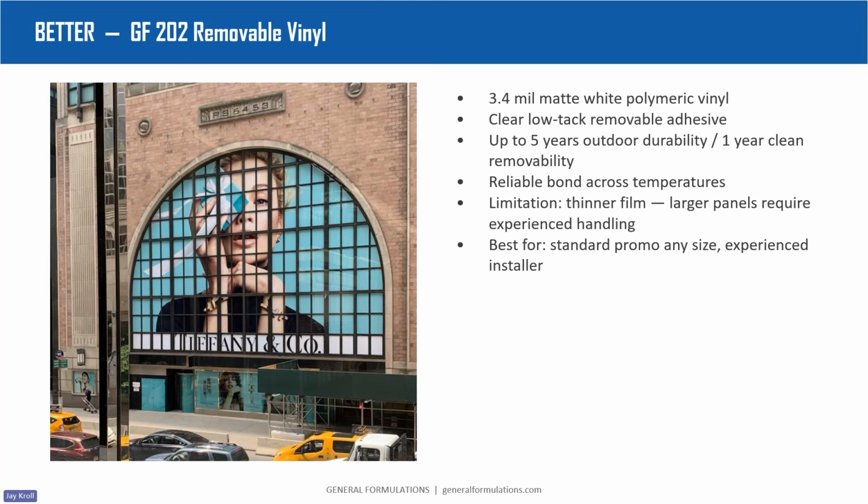Thin films just require a little bit more caution and care during install, and that's what makes this better. Again, I can step above some of the static cling weak spots with this, but I need to be a little bit more careful and cautious with it. In the right hands, it's an excellent answer and value, and it's also printable with wide format, narrow format, offset, and screen print, cross-platform printability. So 202 is a great option.